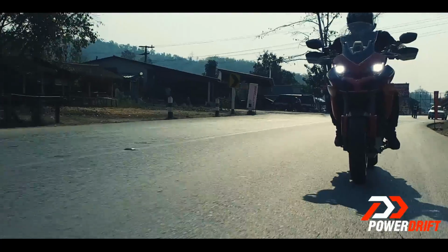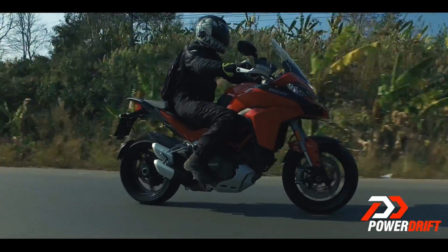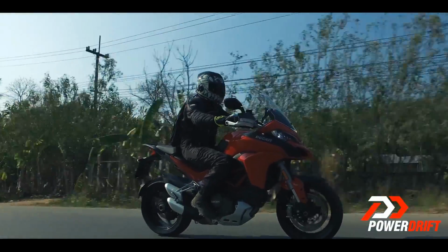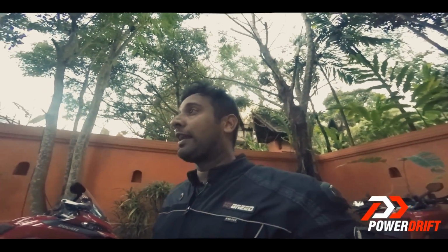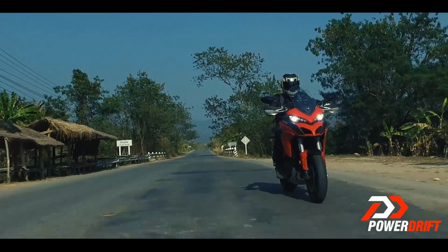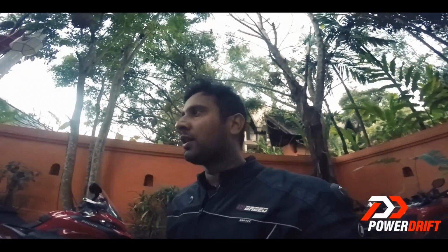It packs so much technology which not only makes it safer, but also very easy to use, very intuitive. The ergonomics are fantastic, perfect for long distance touring, as well as when you're standing up on the motorcycle, when you're planning to hit the dirt. You have more than enough grip on the tank because of the new slim waistline on the new Multi. And you can get all of this for an ex-showroom price of about 17 lakhs. Now that's fantastic value for money for a bike of this caliber, which packs so much technology.